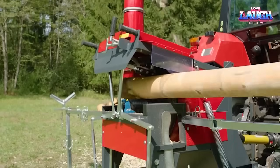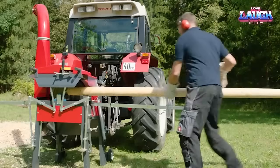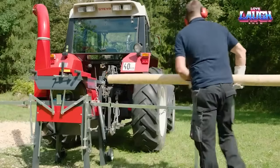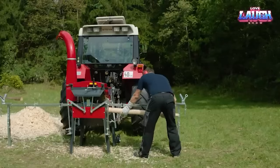An aluminum profile longitudinal stop increases precision during debarking and sawing, ensuring consistent results. With its inbuilt centering device, even curved wood can be split perfectly in the middle, a testament to Dynhammer's thoughtfulness in design.